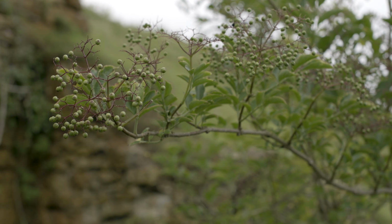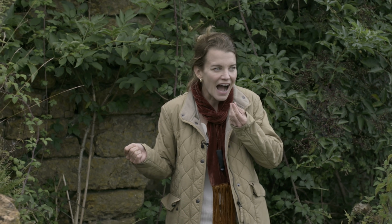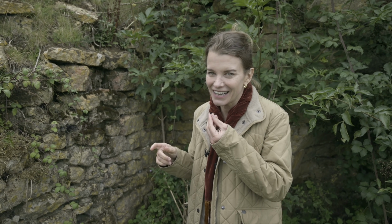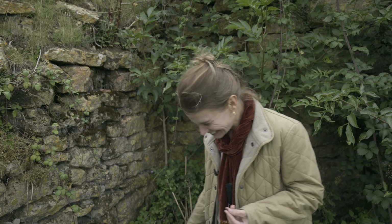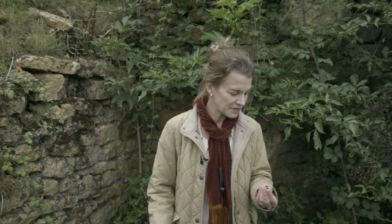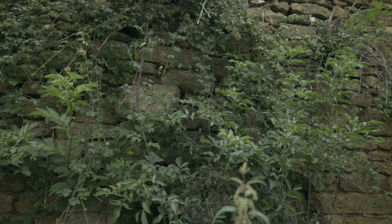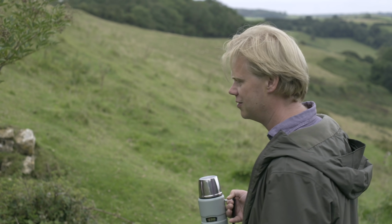But don't you think, Julie, that it would be quite fun to clear this out and restore this building, get rid of all of the blackberries and the sloes and everything like that, and restore the building so that people can understand a little bit of the agricultural history and social history of Mapperton? Something's itching me.